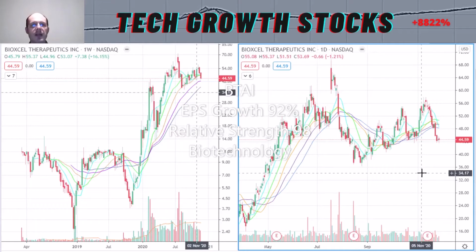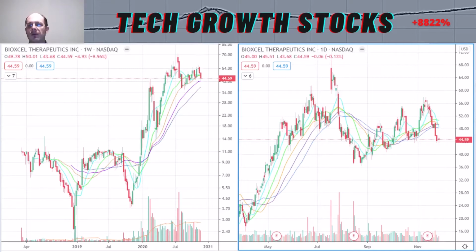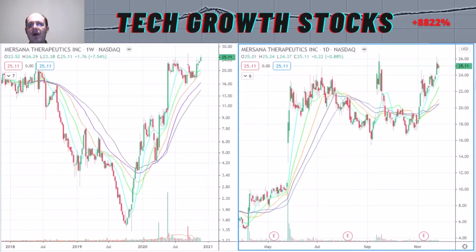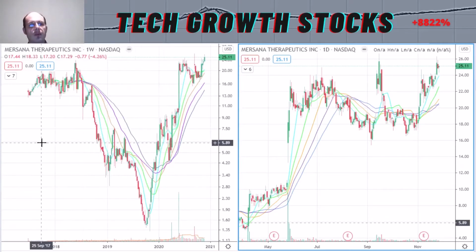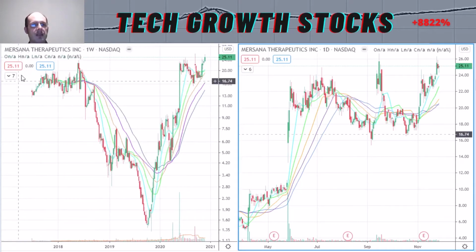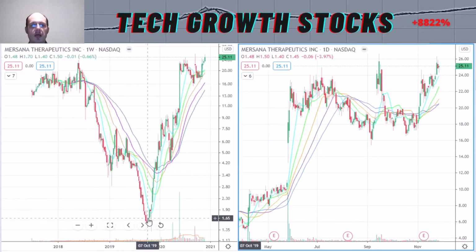Let's have a look at the next top biotech stock to buy, and it is MRNA, Moderna Therapeutics. Here you can see the longer term chart of Moderna Therapeutics, and as you can see, it had its IPO in June 2017. After its IPO, it had a sideways movement and then traded into a long-term downtrend.